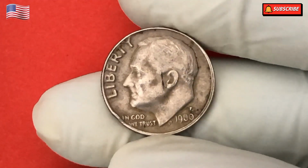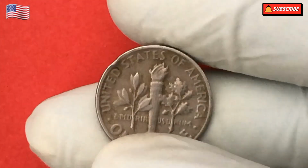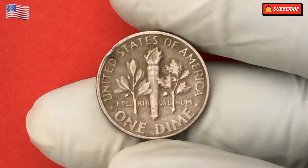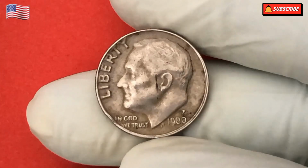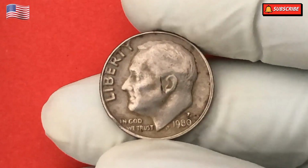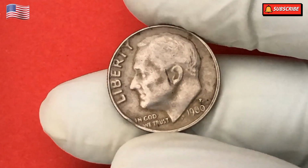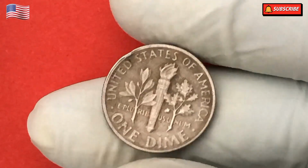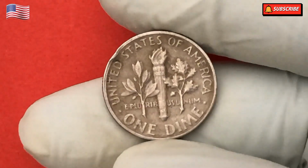Let's start with some background. The 1980 dime was minted during a time of significant change in the United States. The country was in the midst of economic challenges, with rising inflation and high interest rates. President Jimmy Carter was in office, and the U.S. economy was experiencing a period of high unemployment and rising oil prices. The 1980s were a pivotal time, setting the stage for a shift in the nation's economic policies and the eventual recovery in the following decade. The 1980 dime represents a snapshot of this unique moment in history.